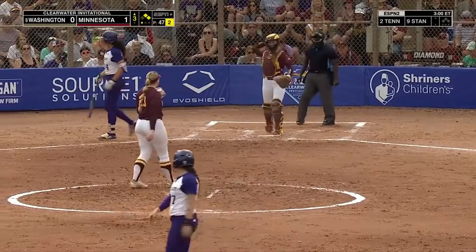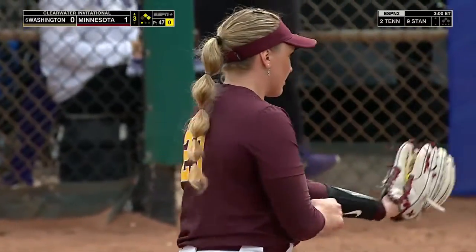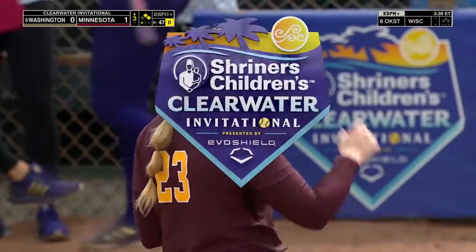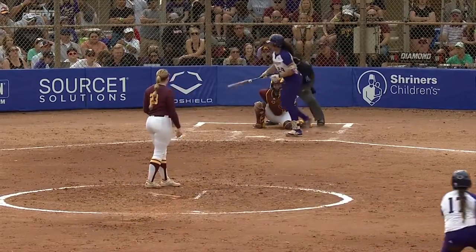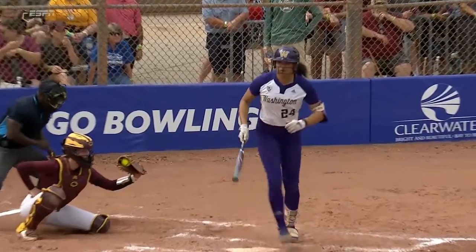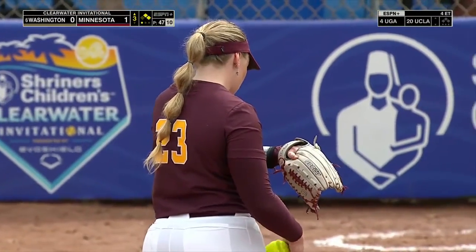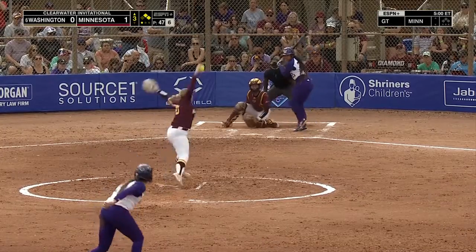Stewart thought she walked two trots towards first, but gets her looking, does Hambrick. I mean, that's a big strikeout, knowing that Stewart has the hands to be able to turn on it. This pitch sitting knee high inside, beautiful receive by Lindmark to hold the strike three. So one out, two on.